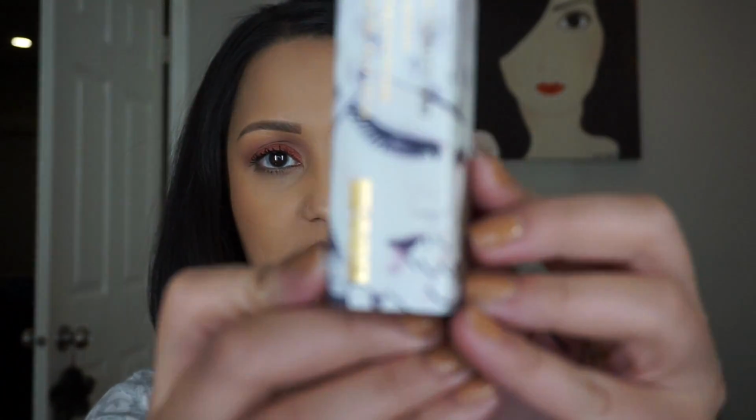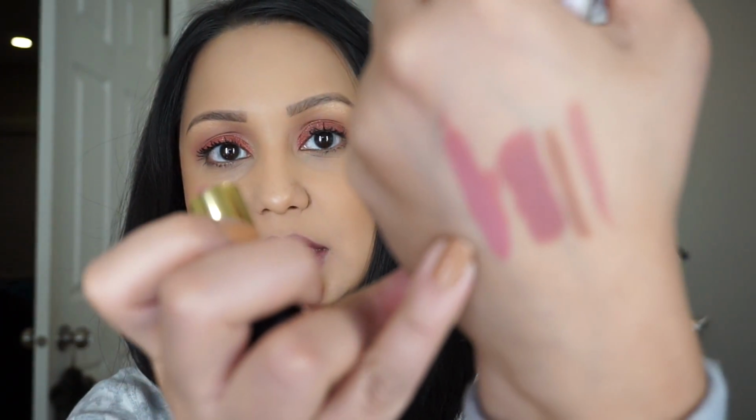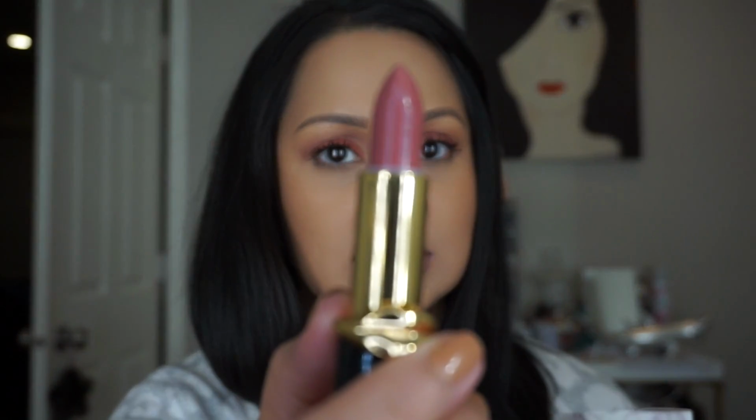Heaven. And there's more. There is also Realness, which has that art on it. Same concept, different color. Realness. This is more of your pinky nude. And this one actually came kind of broken. I don't know if you guys can see, but there's dents on it just from the pressure. Oh no, I'm gonna contact Sephora about this.